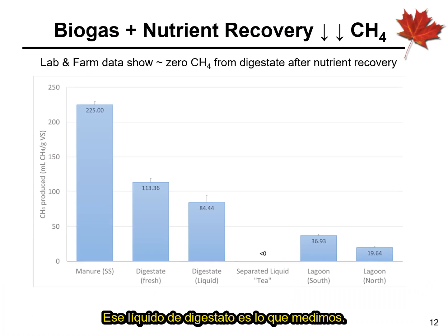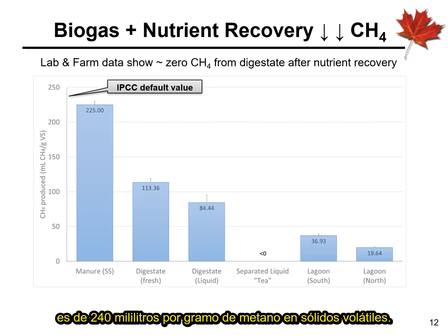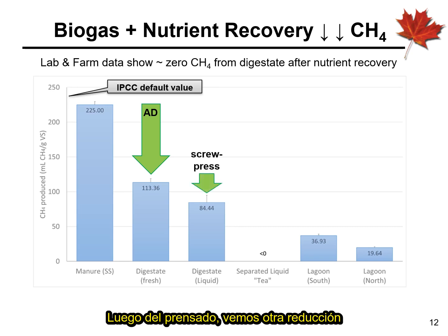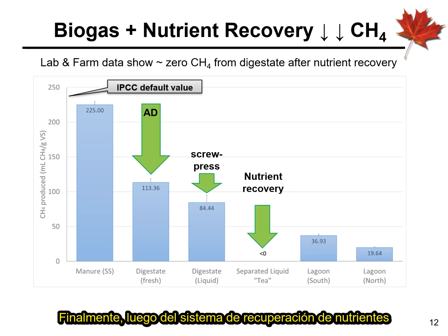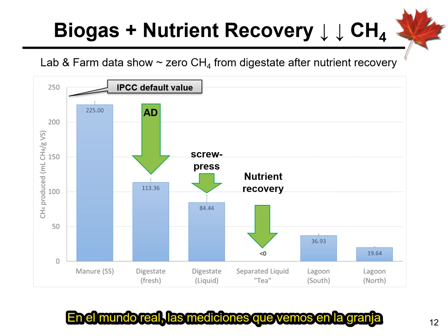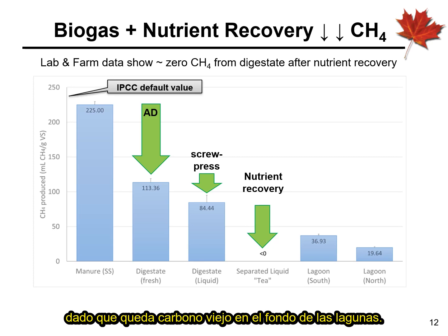So that liquid digestate is what we measured. And we took samples from all parts of the system. And here's what we saw. Here's the IPCC default value for methane potential of around 240 milliliters of methane per gram of volatile solids. With the anaerobic digestion system, the biodigester, we see a reduction at this farm of about half. After the screw press, we see another reduction because solids are removed. And finally, after the nutrient recovery system, the emissions of methane are 0. And in the real world, with the on-farm measurements, we see a bit higher than 0 because of some old carbon left at the bottom of the lagoons.